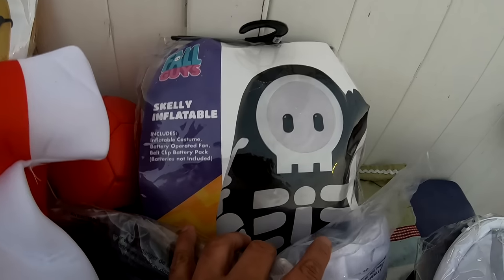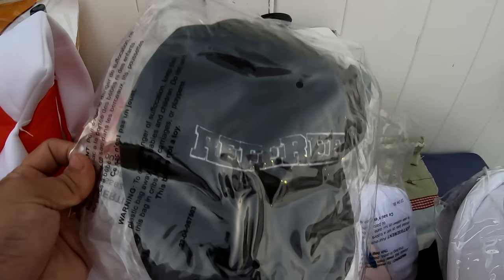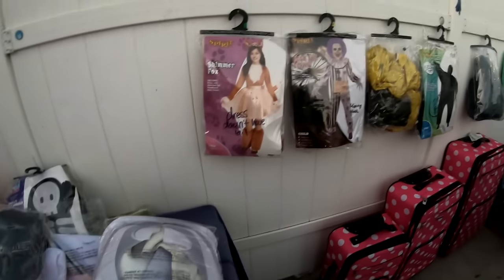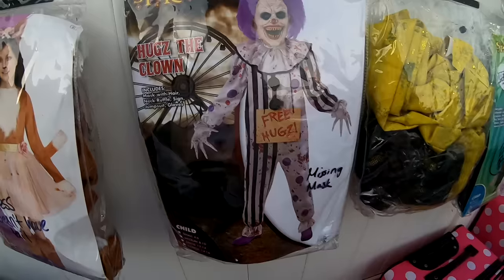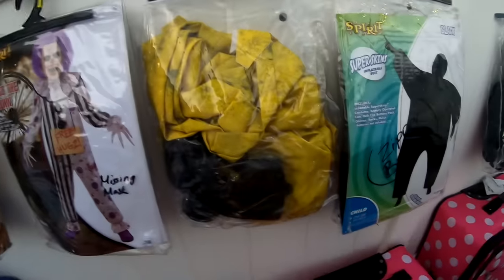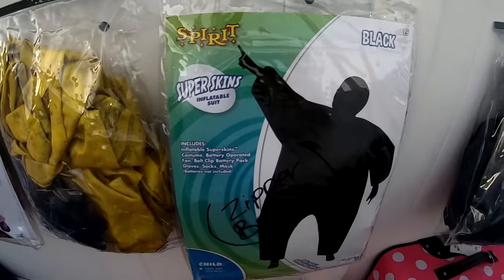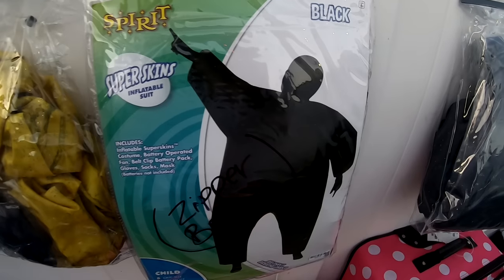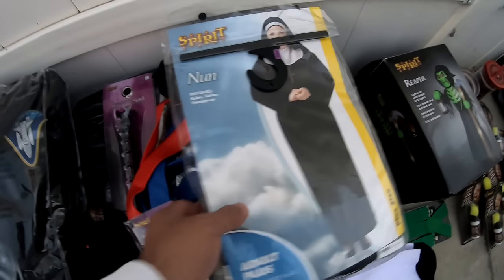We got this scale inflatable. We got this hat. And still we got more right here. We got the shimmer fox. We got this clown. This one too, but I don't know which one it is. We got the super skins. Here we got another one. Here's another one. We got more right here. We got the nun.